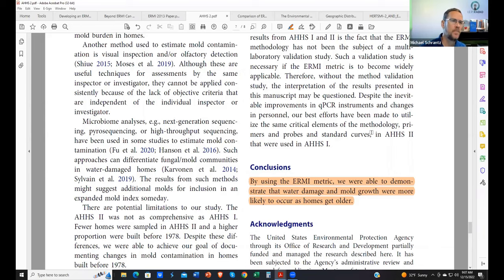Right. So only 1-4% of the population is actively hypersensitive to mold at any given point. But that's from that 24% that have that genetic potential.